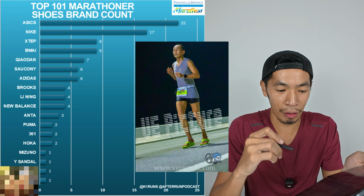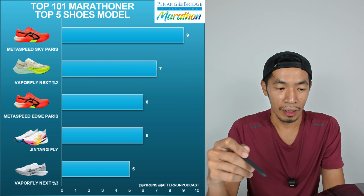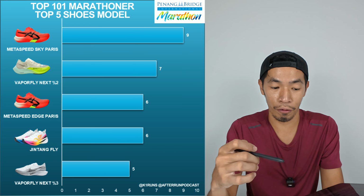The first one is the Metaspeed Edge Paris on the third placing, and sharing the third placing is the PBIM Jintan Fly, also 6 pairs. So both of them have 6 pairs in the top 101. The Jintan Fly actually is a surprise for me when I summarized which shoes are the top used by the runners. And the 5th place is the Nike Vaporfly Next Percent 3. That is 5 pairs of users. Not the color, it's just 5 pairs of users.